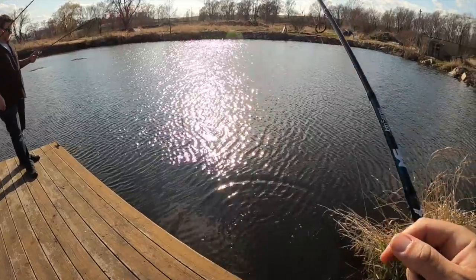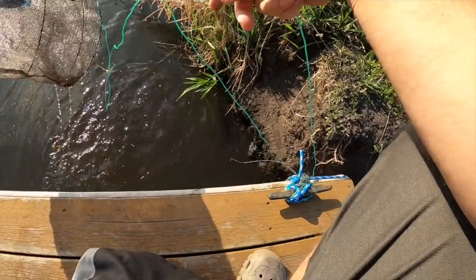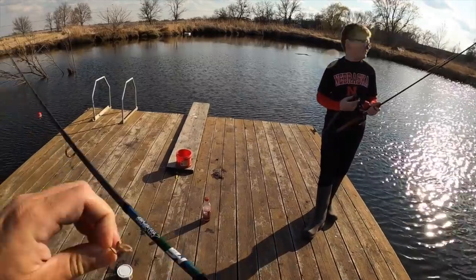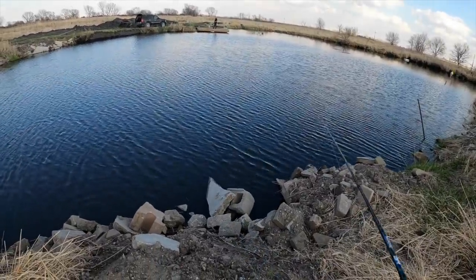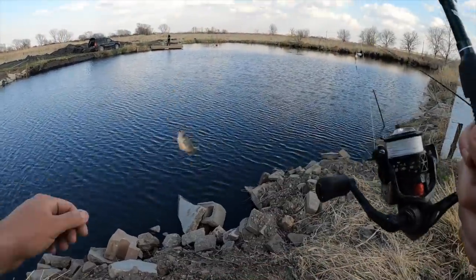My minnows aren't even staying on. First Max, first time you're here. Killing us here. Should we see if anything's in the trap yet? Nothing yet, homie. Should we go further over by those rocks, maybe? Yeah, let's go. Probably don't cast over by where his thing is there. What do we got over here? Found a frog!